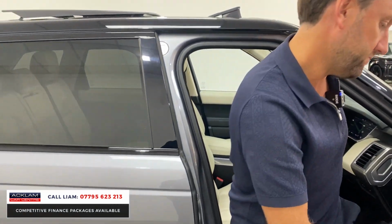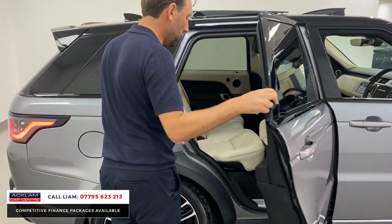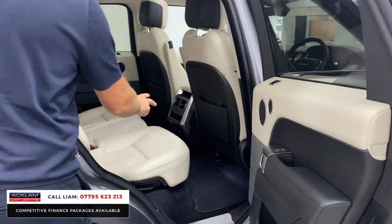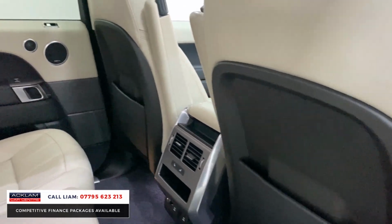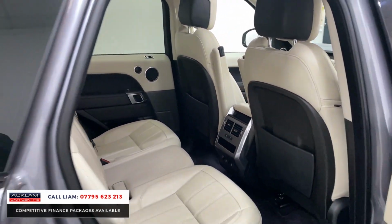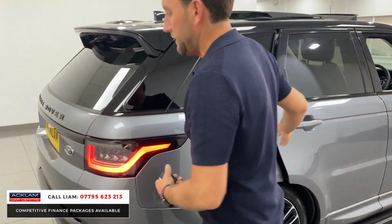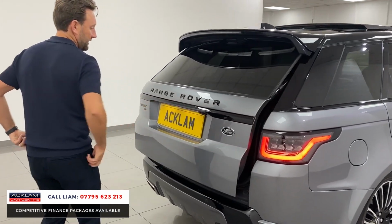In the back, again, look at this. Lovely and crisp all the way through, the condition of the leather. Meridian sound again, rear heated seats, all your Isofix seats in the back as well. It's got all the original Land Rover mats. Still got Land Rover warranty remaining till the end of the year. And then we've got electric tailgate.